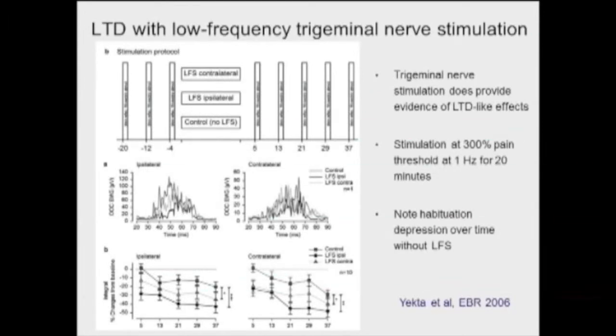This top line here is the blink reflex size, and the top line is control. So no stimulation, so it should be the same, right? But it's not the same. It goes down over time, and it stays a little stable and kind of dips down, okay? And that's probably habituation. That's something that we didn't think enough about, but it's probably a lot of what we are seeing in our preliminary data.